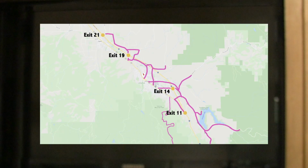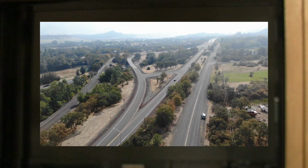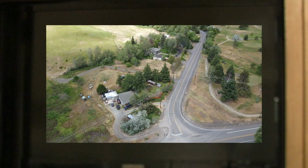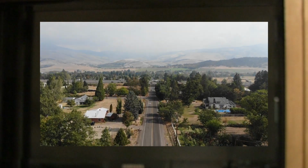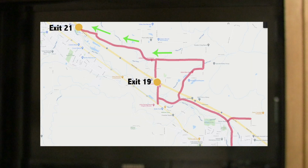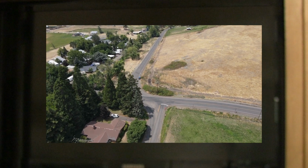And don't forget exit 11 onto I-5. It is basically Siskiyou Boulevard straight south out of town towards California or Mount Ashland. Something else to remember, Croson Road. It connects the Immigrant Lake area to Siskiyou, so remember Croson right next to the Oak Knoll Golf Course. If you are off of North Valley View Road, don't forget the back roads option towards Talent. And exit 21. This is along West Valley View Drive.